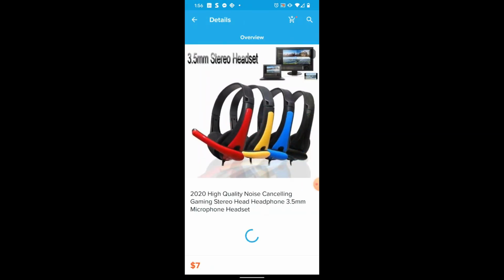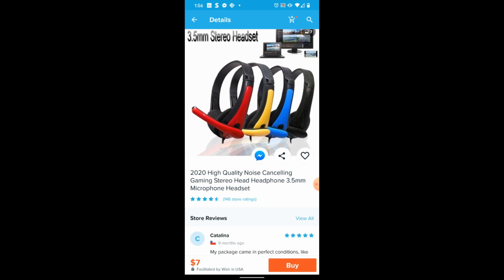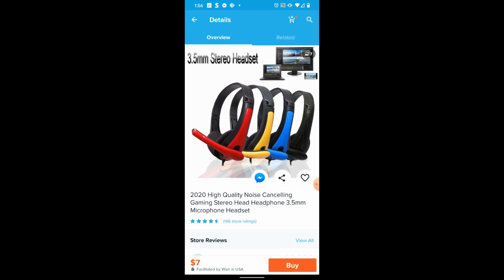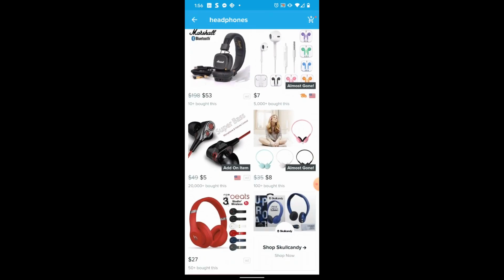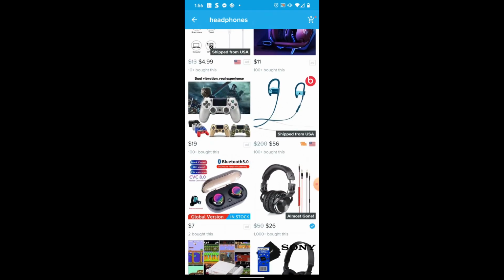Now see, these aren't bad. These are $7, and these are noise canceling gaming stereo headphones with the microphone attached too. So not that the kids would need the microphone, but hey, if they wanted to, get a pair and use them for school and use them for gaming, there you go. So not every option that you try is going to work out. You're not going to find the perfect thing on every avenue, but that's why we're trying different things, is because what doesn't work out for me might work out for you and vice versa.